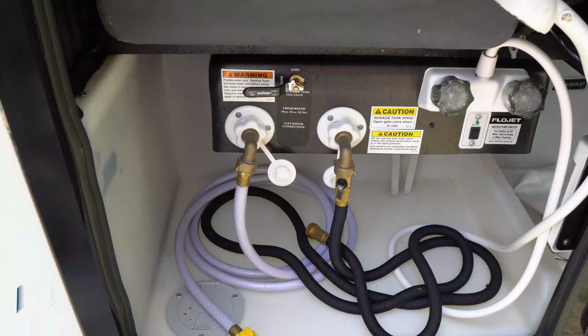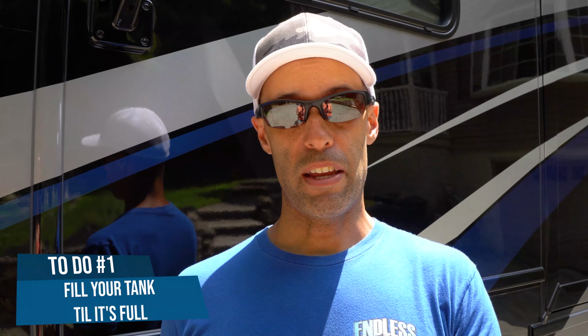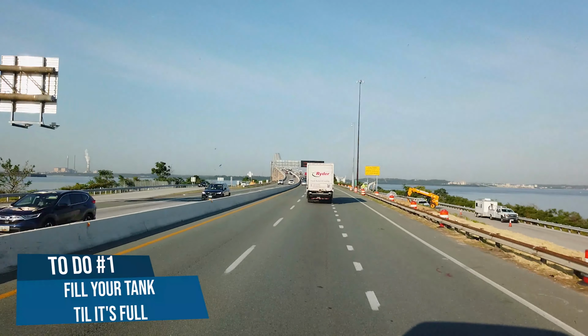Number 1, when you get to a campground, fill your tank till it's full, your fresh water tank. Now, normally if we go on a shorter trip, we really don't fill the tank, especially if it's within an hour, simply because water weighs a lot, about 8 pounds a gallon. If we go on a longer trip and we know we're going to be making multiple stops, we'll fill with water. Why I'm saying to do this is because we were recently on a trip, we had full hookups, we're within an hour of our home, we didn't fill up, right?